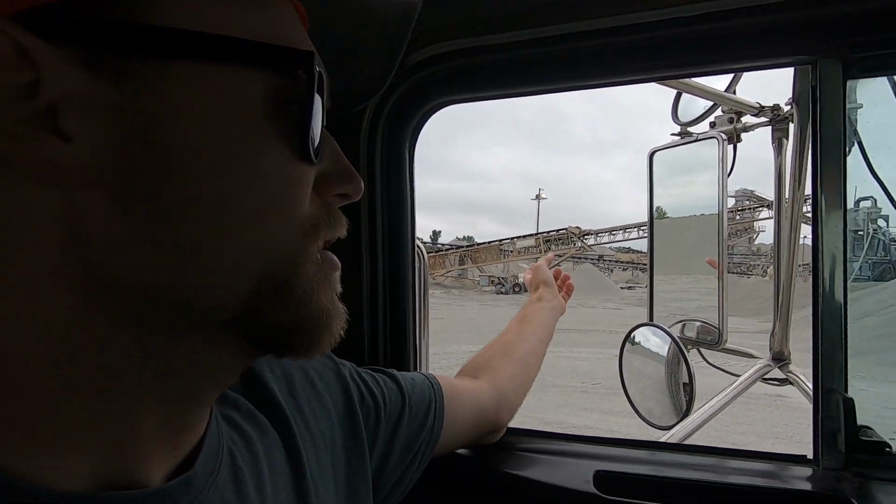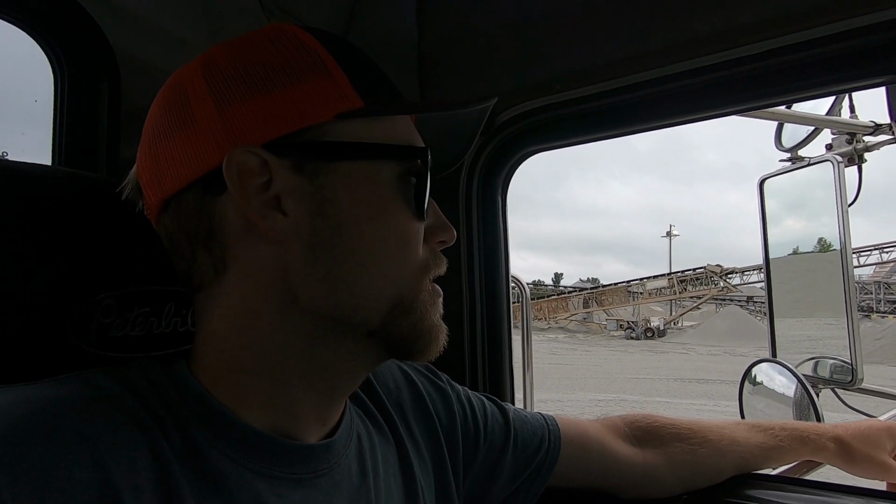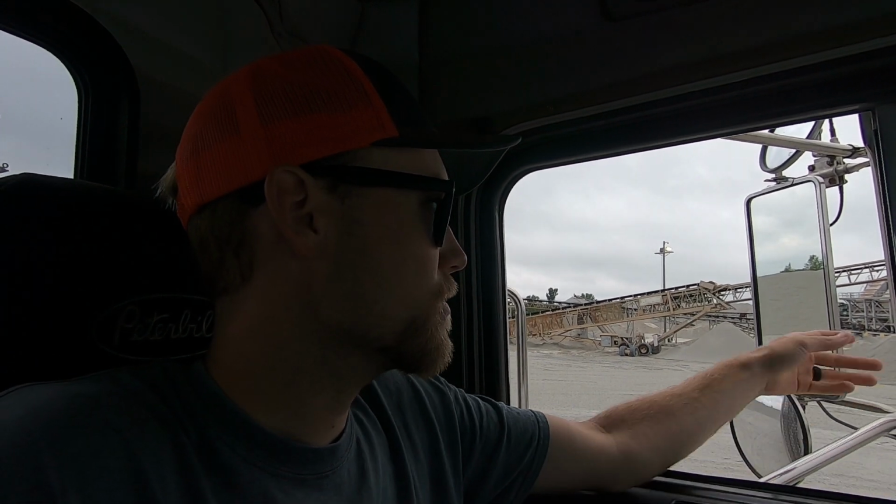Cool to be able to take an actual walking tour of this place. They got this big crush plant over here. I don't know what anything does, but they send big huge rocks up out of the hole, and it sorts it out and crushes it and does whatever. And they got conveyors all over the place, so you'll have ag lime in one spot, which is really fine, and then FM20s and chips like we're hauling, which is smaller. And then as you go around, it gets bigger and bigger, so you'll get 1-inch, 2-inch, 3-inch road mix. It's pretty cool. It just sends it in and a whole bunch of different products come out.